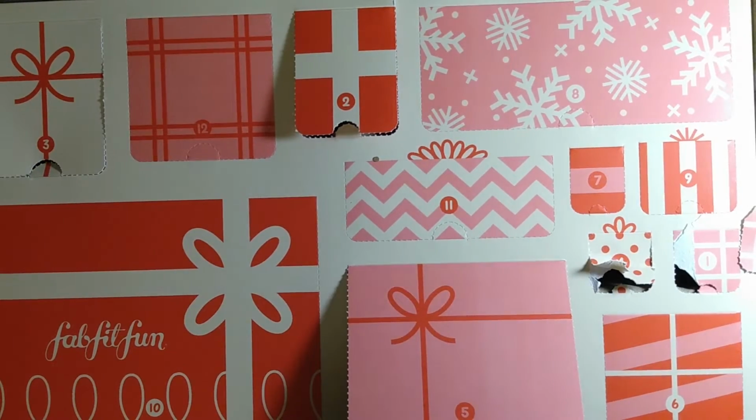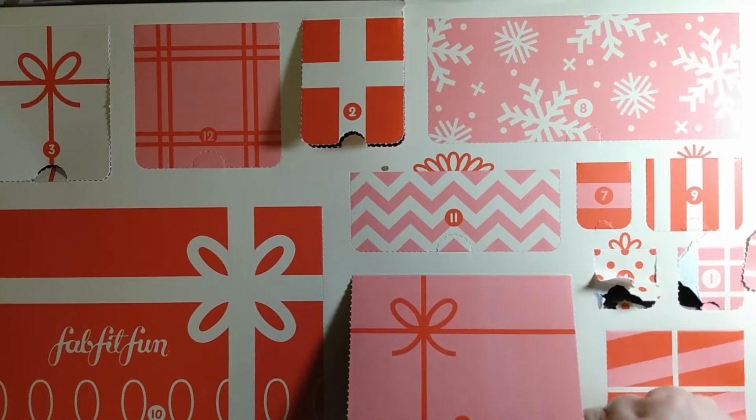So let's look for lucky door number 6. And here it is down here in the lower right hand corner. So let's just rip into that. See what we have.